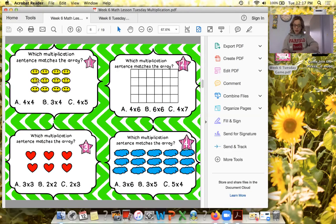I'm going to switch to another page, because that's going to tell me what my first factor is in my multiplication sentence, okay? I have one, two, three rows. So I know it's going to be three times something. Let's count how many columns. One, two, three, four columns. Which matches what we just came up with as our multiplication sentence, A, B, or C? B says 3 times 2. So I'm going to answer B for number 1.